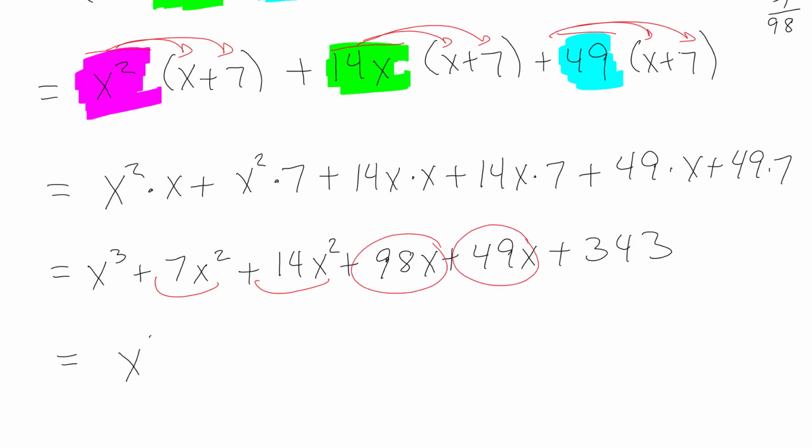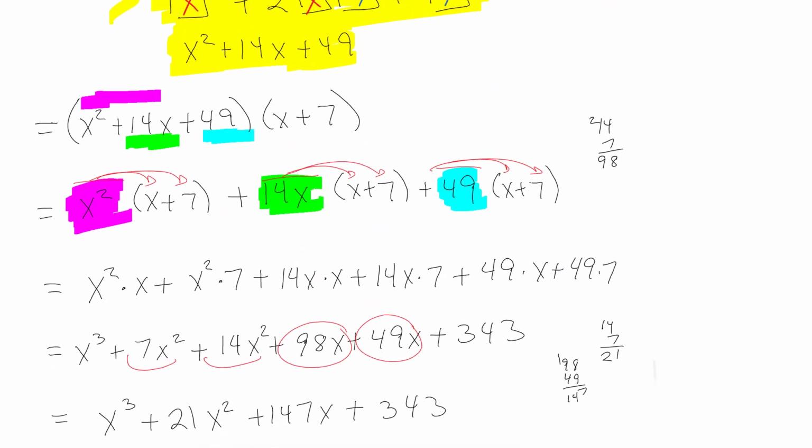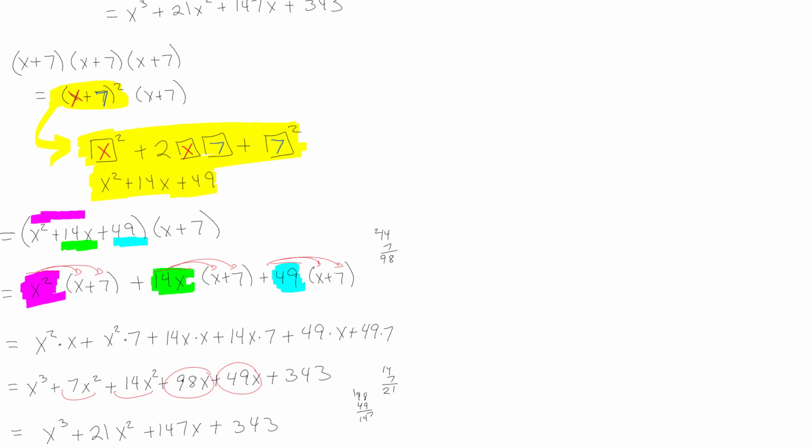Please let me get the same answer both ways. What's 7 and 14? Come on, I can do this. 21. And then 98 and 49. And then 343, which, if someone's looking out for me, those will be the same answers I got before. And they are. Who'd have thunk it? I'm amazing. Okay, so whenever I did it the way I was supposed to do it, I got x cubed plus 21x squared plus 147x plus 343, and I got the same thing the other way.